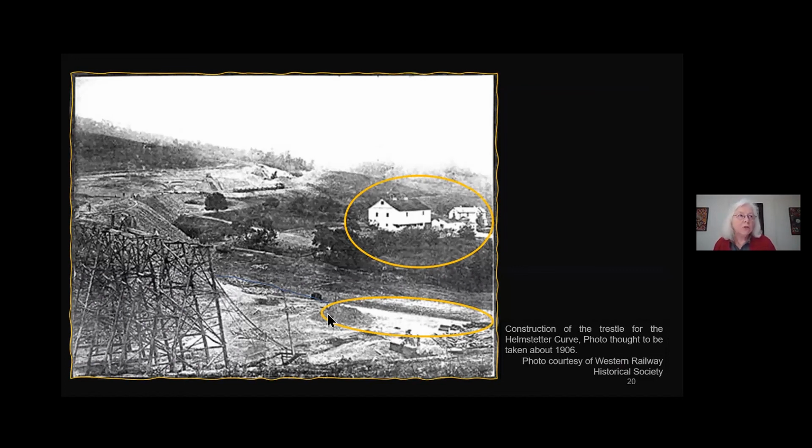But then your eye travels up the hill and then down the trestle. And so this is the construction of Helmstetter's Curve, where they built a wooden trestle and then backfilled it with soil so that they could get from the grade to the grade. It's a terrific old-timey picture.